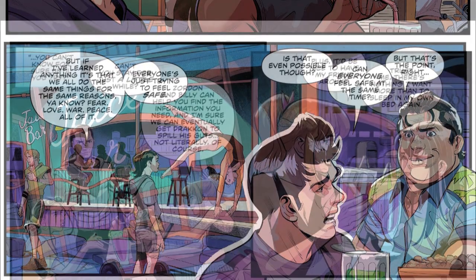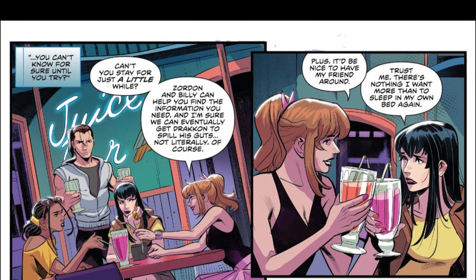Kim tries to get Trini to stay, saying Zordon and Alpha will help, and they can get Drakkon to tell what he knows from the safety of his cell.